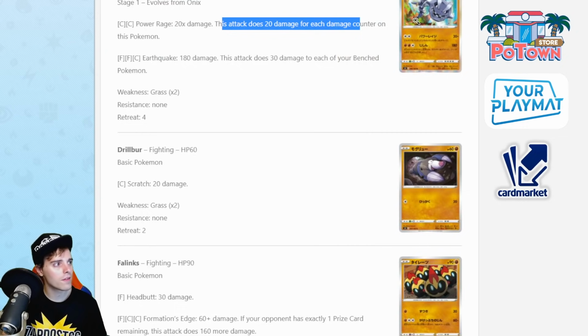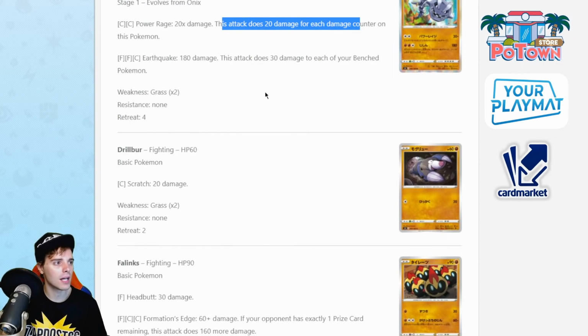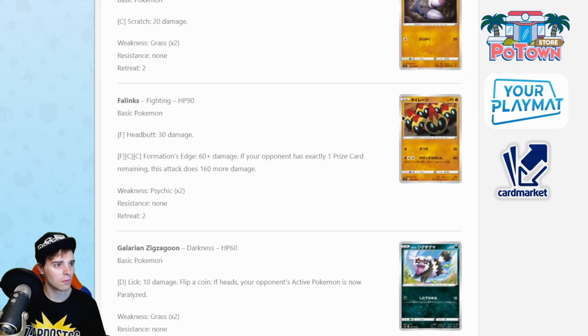This attack does 20 damage for every damage counter on this Pokemon. You have 190 HP, with Big Charm 220 HP. People can play around it. It's as simple as that. Not good.